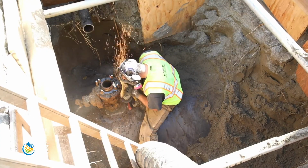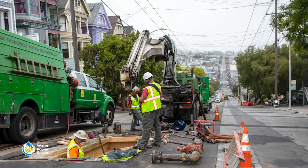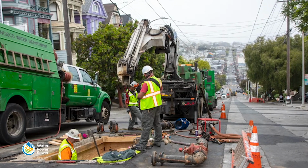We only shut the water down if it's absolutely necessary. Depending on the severity of the break, sometimes we can fix it without shutting the water off, or we might be able to choke it down a little and make it easier for the crews. If the break is severe, then we're forced to shut the area down, and hence less water being wasted and less damage being done to the street.